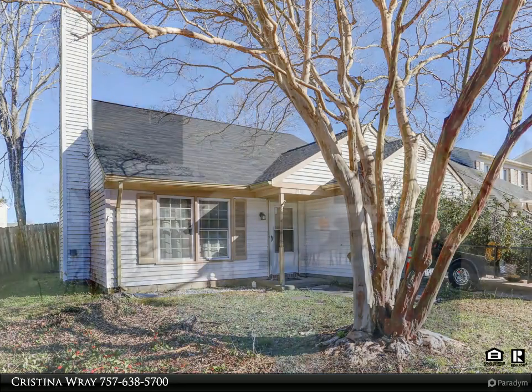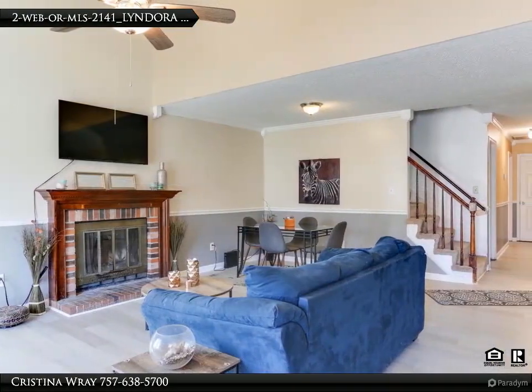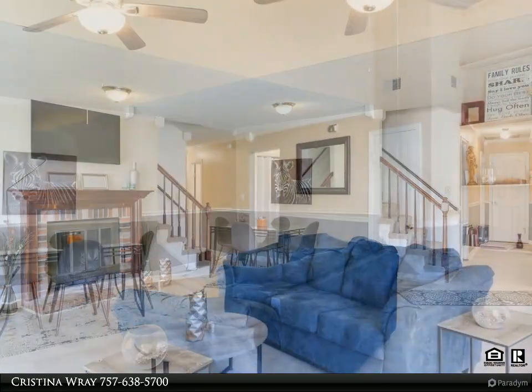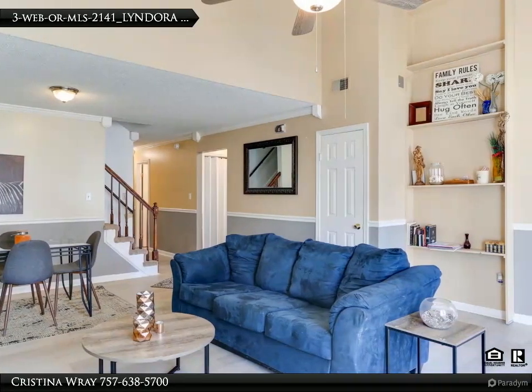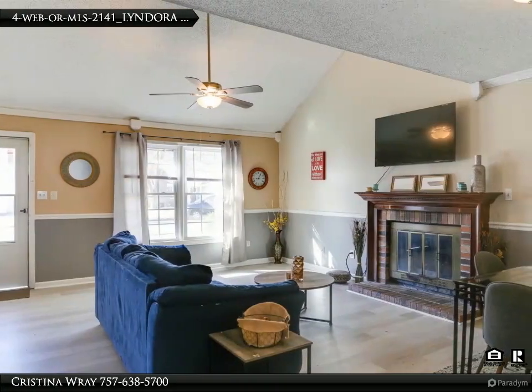Beautiful 4-bedroom and 2-bath home located in the desirable Rosemont Forest Neighborhood. This home offers an open floor plan ready for entertainment. Open living room with wood-burning fireplace overlooking the dining room. Eat-in kitchen with stainless steel appliances with patio door for easy access to fenced-in backyard.